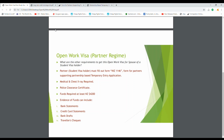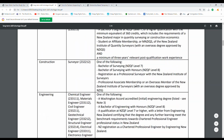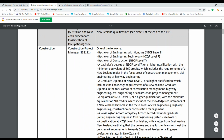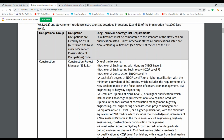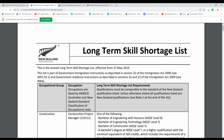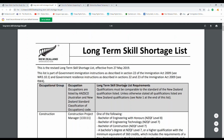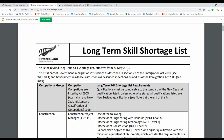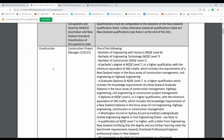Basic requirement for any work visa. This is the long-term shortage list. If you want me to go through the short list, I can go through. I'll provide you a link of this website, so you know what fields come under the long-term shortage list. This shortage list is updated every year, so in 2020 there will be a new list coming out.